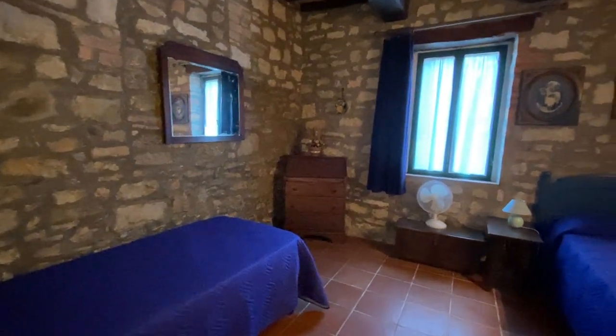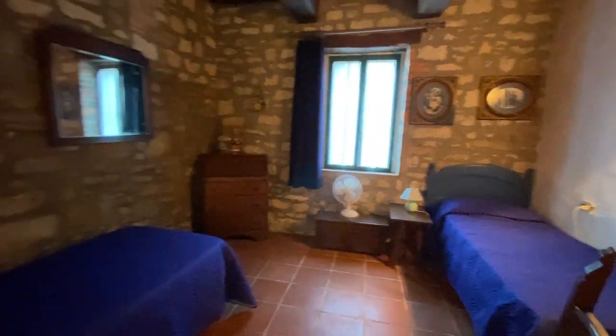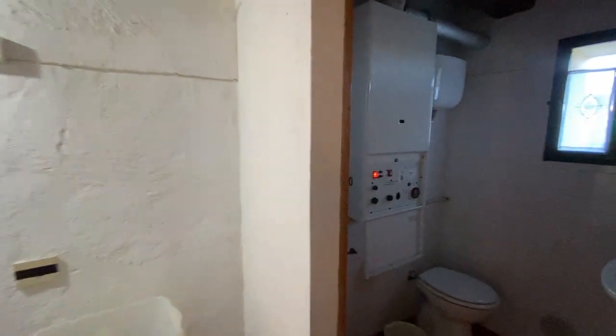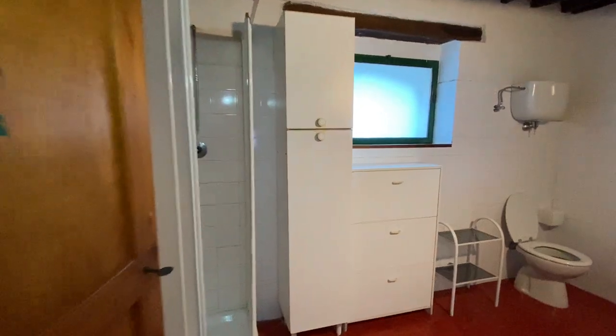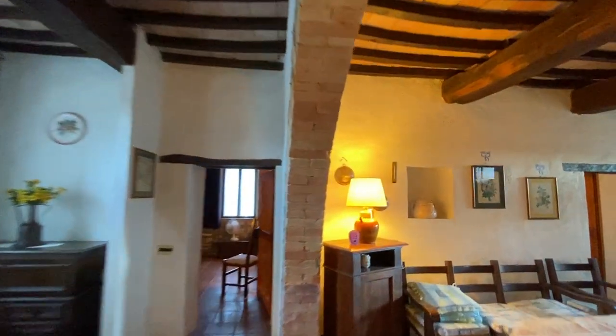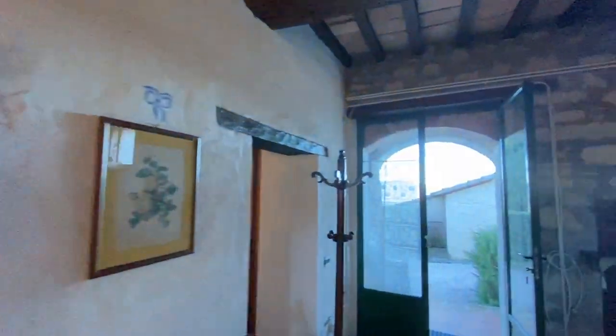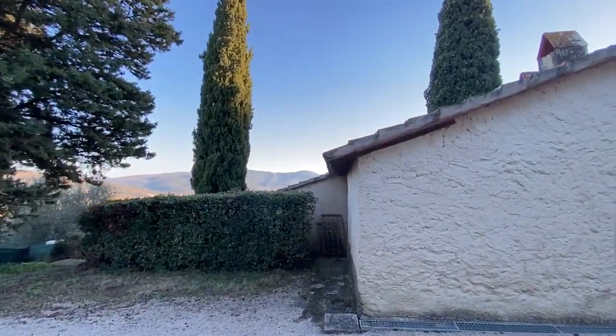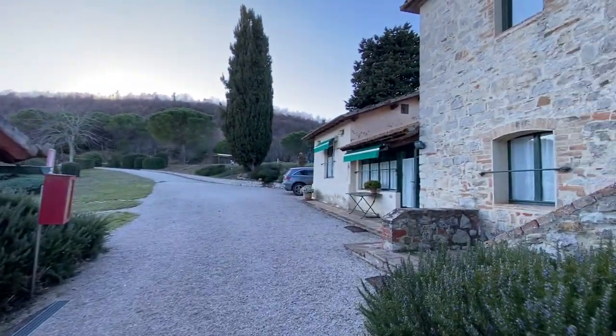Here is another room with 2 beds, the blue room, and here's the kitchen with a dishwasher as well, and here is a small toilet. This is the bathroom with the shower, and here is the other bedroom. Okay, so as you can see, this is a very nice apartment to rent out. And now we're going upstairs to the apartment that actually belongs to the owners, where they stay themselves.